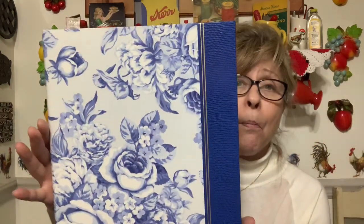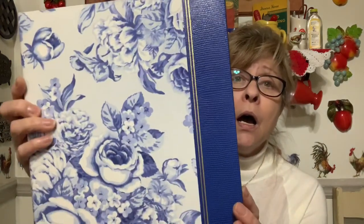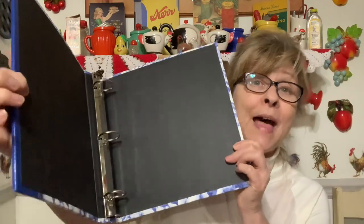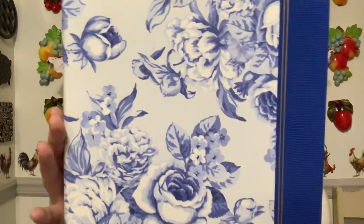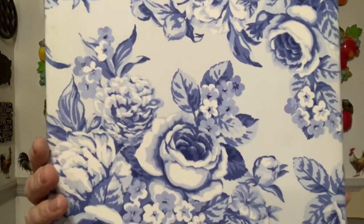I got this for myself. It had no price on it. So I brought it up and I said, this doesn't have a price. She goes, oh, we'll do 89 cents for it. I'm like, works for me. It's this beautiful binder. It's probably a 2-inch. I love it. I needed it for all of my paperwork from my live sales because I keep it. So I thought it was real pretty. Look at that. Isn't that beautiful? So that is mine.